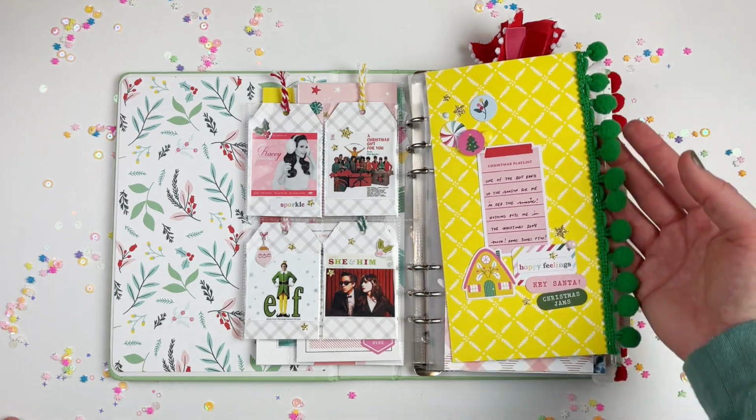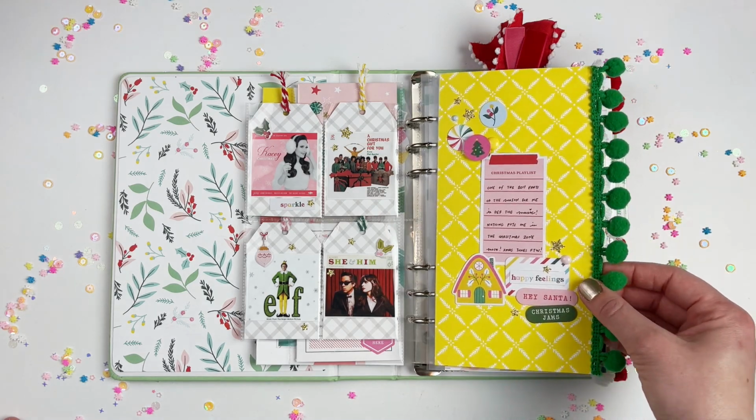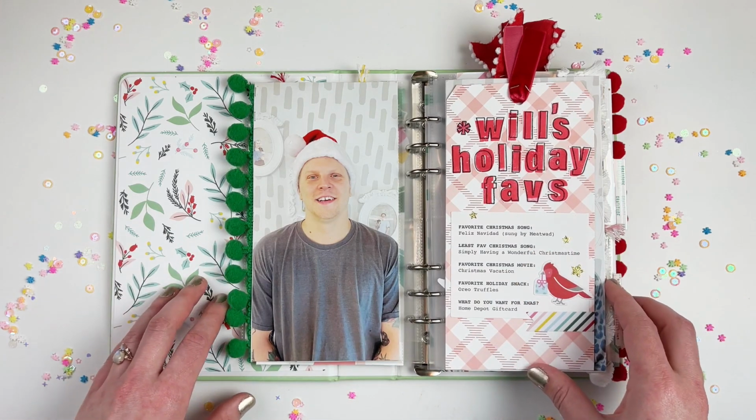Added some pom-pom trim. I love this size. It's so perfect in these albums, and I think it just really gives it a little bit of something fun on the sides. So I love this little story that I added in.